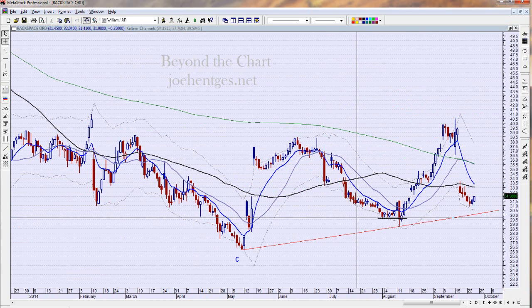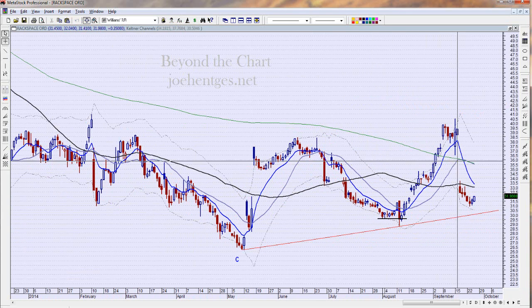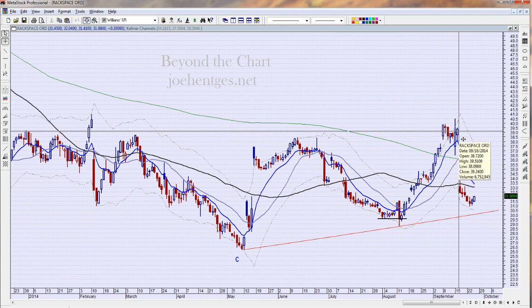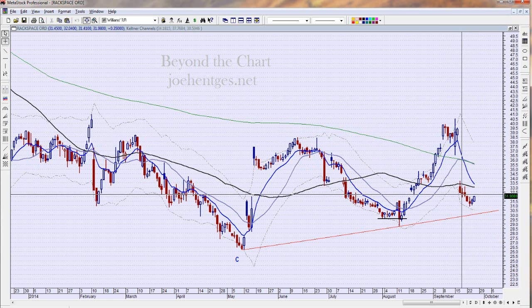Start off with the daily. Actually, yeah, you could see this was when Rackspace decided that they were going to take themselves off the market. I think they were looking at being acquired and marketing themselves, and then all of a sudden, that M&A premium that was being put into the stock just collapsed. They gapped it on down.